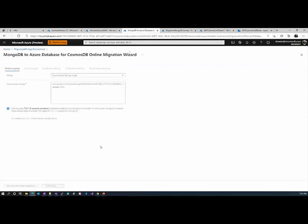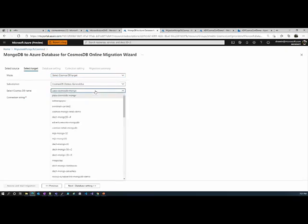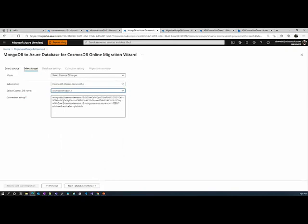I'm going to select next, and in the background, it is going to make sure the connectivity to the source is available, and it's going to take me to the next step, which is to select the target database. So my target is the Cosmos DB account. I'm going to go for the first mode here, selecting Cosmos DB target and the subscription, and I'm going to choose the target Cosmos DB account that I intend to migrate to. And as you can see here, the connection string for the Cosmos DB account is already populated, so that's great.